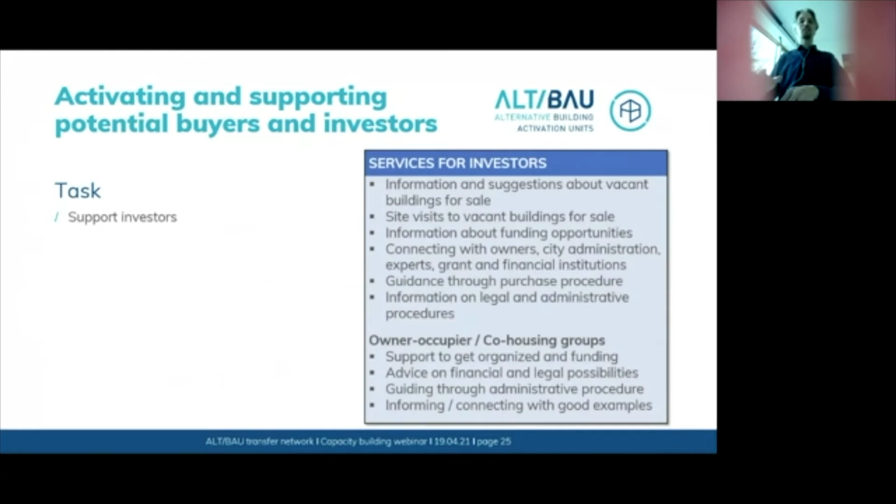So when you have gained the interest of an investor in one of the vacant buildings on sale, of course you should support them. Investors receive, of course, the same support as owners, which we explained in the earlier session, as soon as they become an owner. But you can also provide certain services for them before they become an owner. Here on the right-hand side, you see some services you can provide. As already mentioned, you can provide information and suggestions about vacant buildings for sale which would fit their interest. You can organize personal site visits with them to vacant buildings they might be or think they could be interested in. You provide them then first-hand information about funding opportunities.